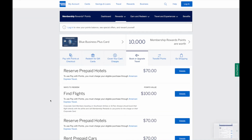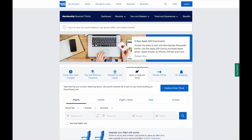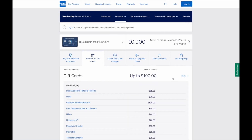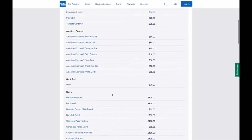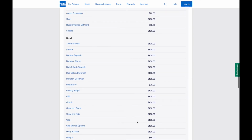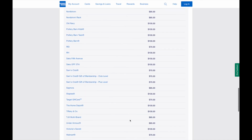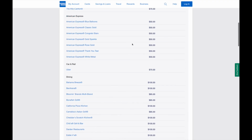One of the other ways that you can best utilize your points is probably using your Amex points for travel rewards. So maybe transferring it to a provider via flight, or using it for gift card purchases. Depending on what type of gift card it is, they'll give you different value. As you can see here, Bahama Breeze is $100, another company may have it at 85, 50, 60, 70. You just have to decide what best fits for you. I personally think this can be helpful, but I would only convert my points into a gift card if I get the full value of 1-to-1, so $100.